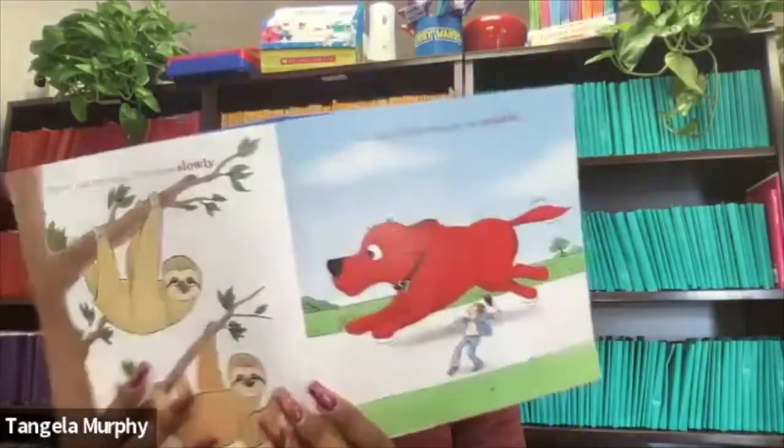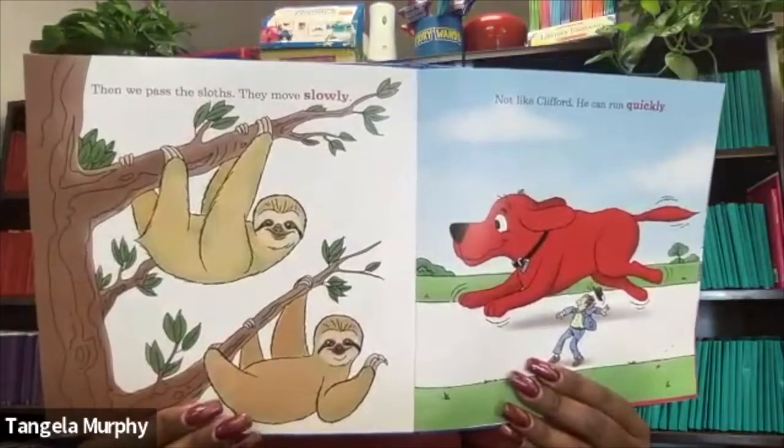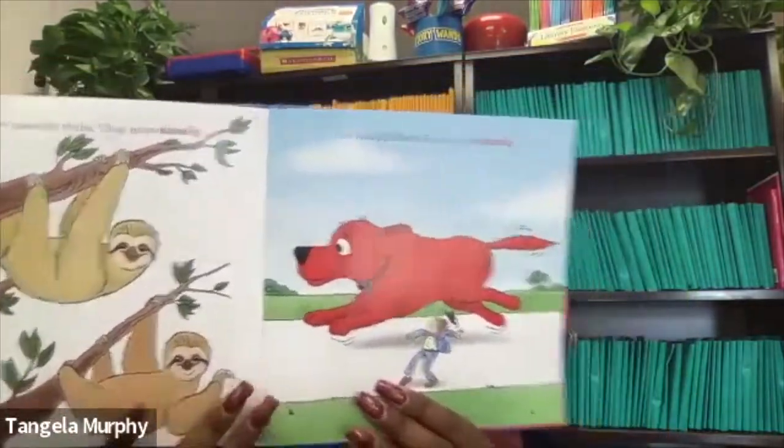Okay, here's another animal in the zoo, and the clue is they're furry, they're in the tree, and they move slow. What do you think? This page says, then we pass the sloths. They move slow. Not like Clifford. Clifford moves quickly. Those are the sloths. Yes, the sloths move very slowly. Slower than I'm moving right now. I am slowly about to turn the page, but they're a little bit slower.